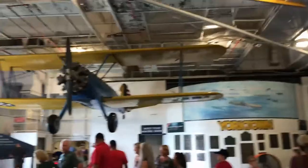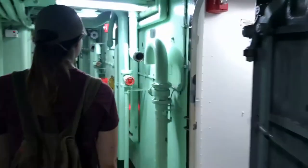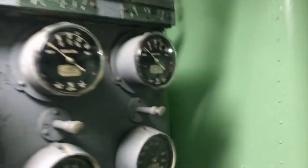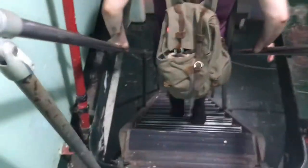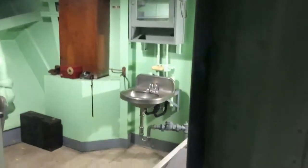Ooh, fancy. Bowels of the ship. We're already lost. We're just having a look around. Lots of things. There's a light thing. Watch your step in this. Ooh. It's like a dining area in there. Get further into the ship. Don't fall. That's probably like a fancier one. I bet they had bunk beds.